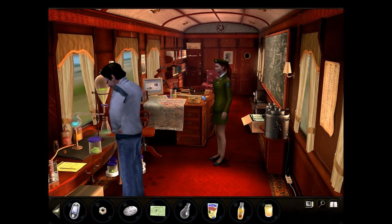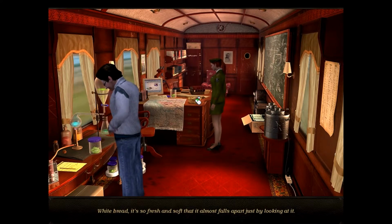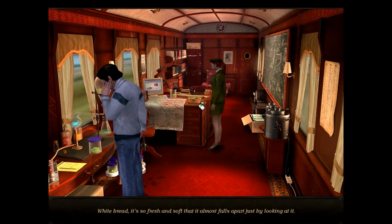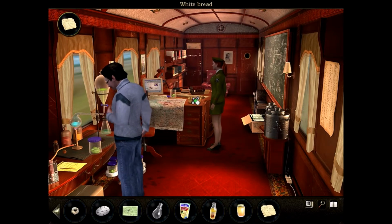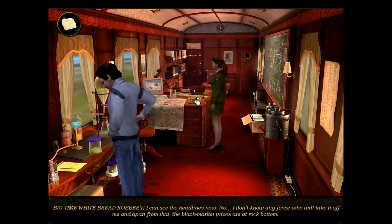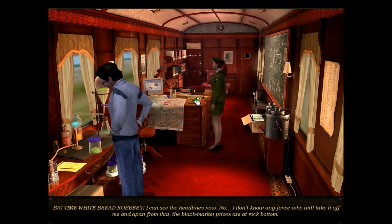Okay, so we have some white bread right here. White bread. It's so fresh and soft that it almost falls apart just by looking at it. I'll take that. Surely I can take one slice. Well, I'm sure that owner will be able to spare it. Big time white bread robbery. I can see the headlines now.